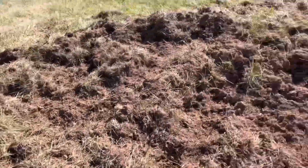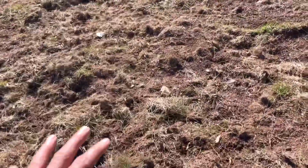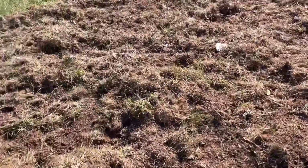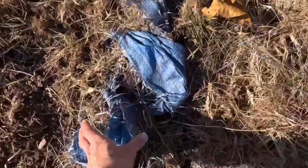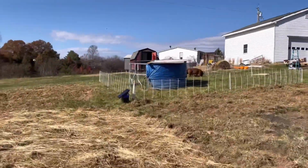But we move down here and we begin to find more things. So this is where they were 8 days ago. And we did find a lot in here. I think we cleaned up a lot. And see, this is just a part of their, I know what this is. So this isn't something they dug up. Sometimes they chew on their shelter.